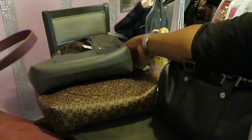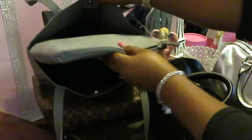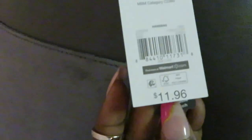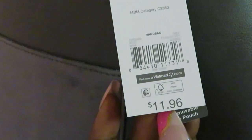Okay, I also got it in gray. I thought that was really pretty. It's the same as the burgundy one. All right. Same thing. You just throw and go. It comes with its own little bag on the inside. I love that. As you can see, I still have the tags on these. I haven't even worn these yet. Barcode for you guys. Y'all gotta have y'all barcodes. And like I said, reference my Walmart haul.